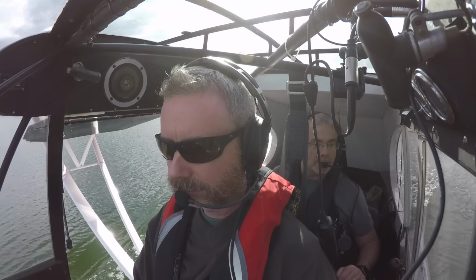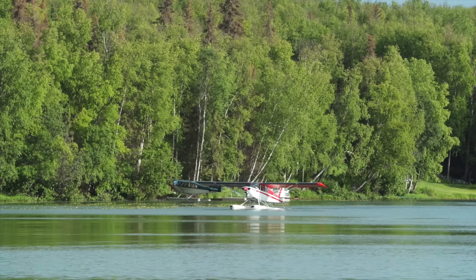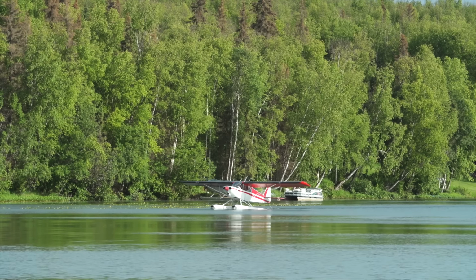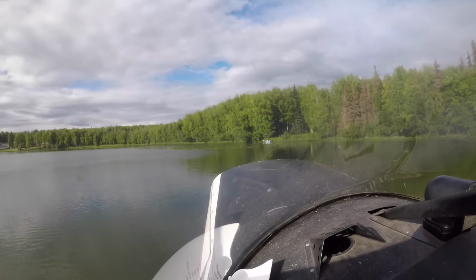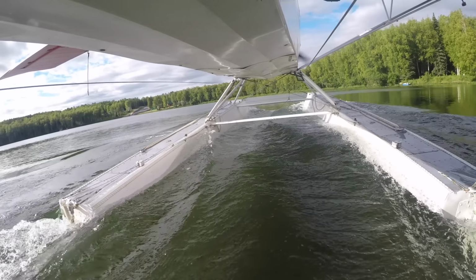So now let's go hug the shoreline, another left. As we do that, this is your first time on any lake, you want to learn how to look through the water, make sure that we have enough depth. You see the lily pads in front of you? Yeah. So a good rule of thumb on the lily pads is if there's lily pads, it's good enough for this airplane. It's good enough? Good enough. Oh, wow. Yeah.